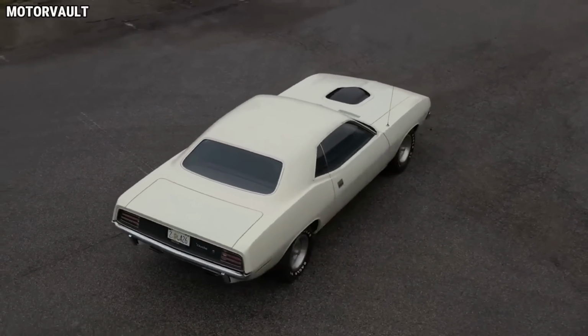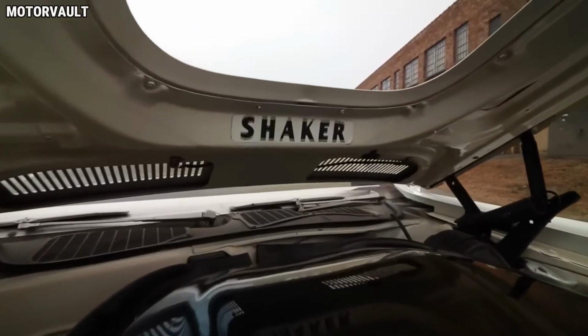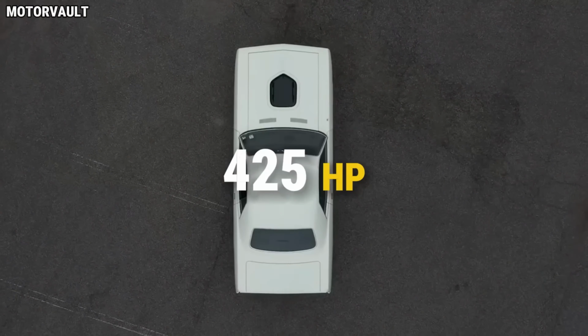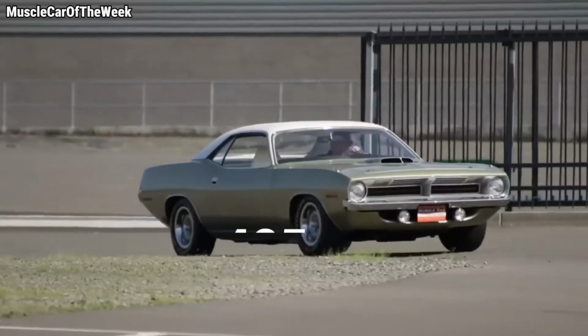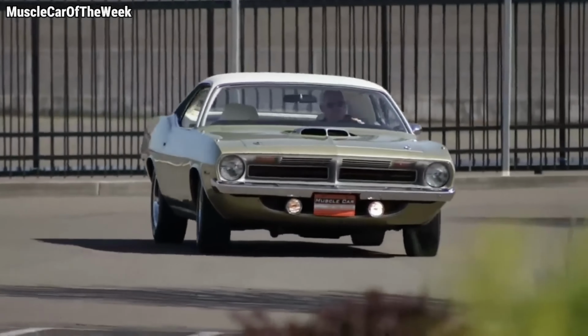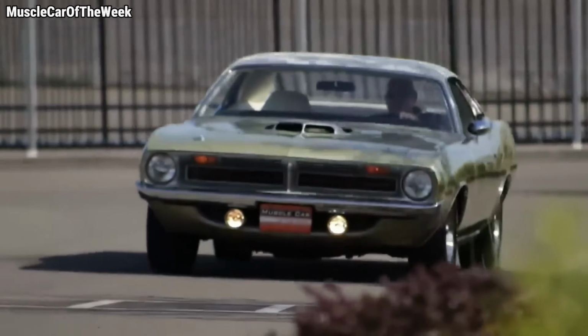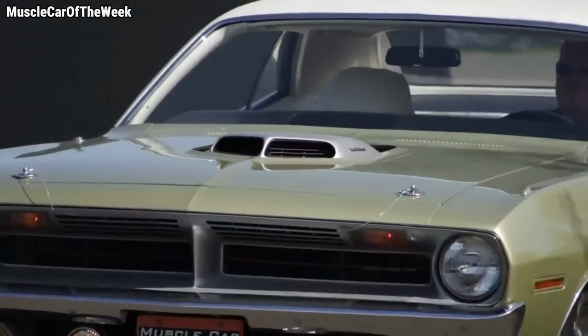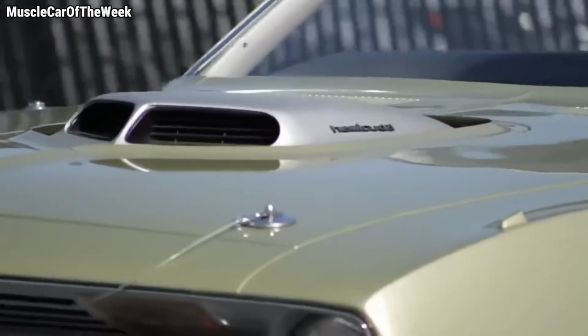At the heart of it all was the mighty 426 cubic inch Hemi V8, cranking out a factory-rated 425 horsepower and a massive 490 pound-feet of torque. That was more than enough to rocket the CUDA from 0 to 60 in under 6 seconds. Not bad at all for a street-legal car on factory tires back in 1970.